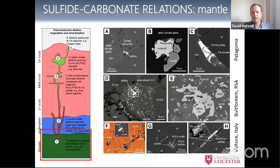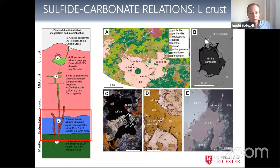Okay, so we found this quite intriguing because then as we go into the lower crust, we looked at our examples and we've got carbonate in there. This is a mineral map produced using Zeiss's Mineralogic. So this is a sulfide bleb.